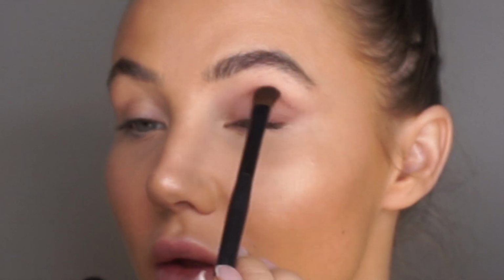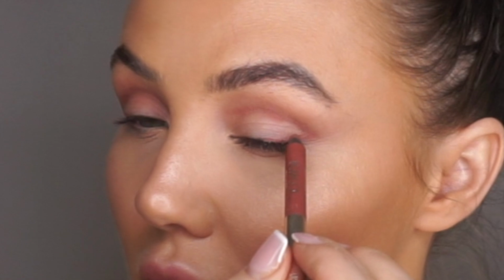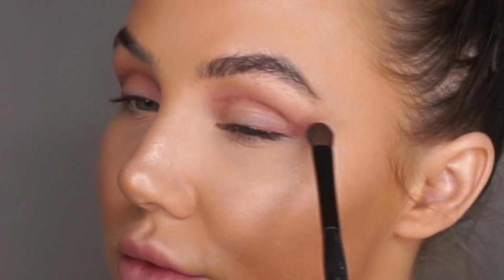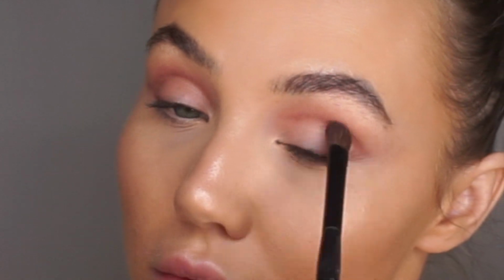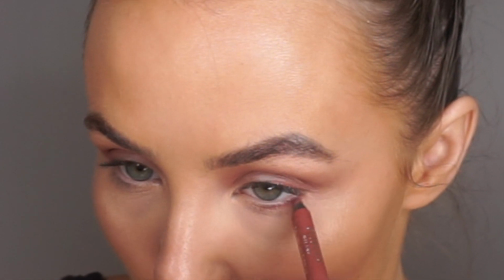So we're just putting nice pinky tones through the eyes. Just contouring out the shape of the lid with the eyeliner and then blending it out gently. This is going to really elongate the eye and make it look really sculpted. Next, I'm just going to join it a little bit underneath, just about halfway, just to really open up the eyes.